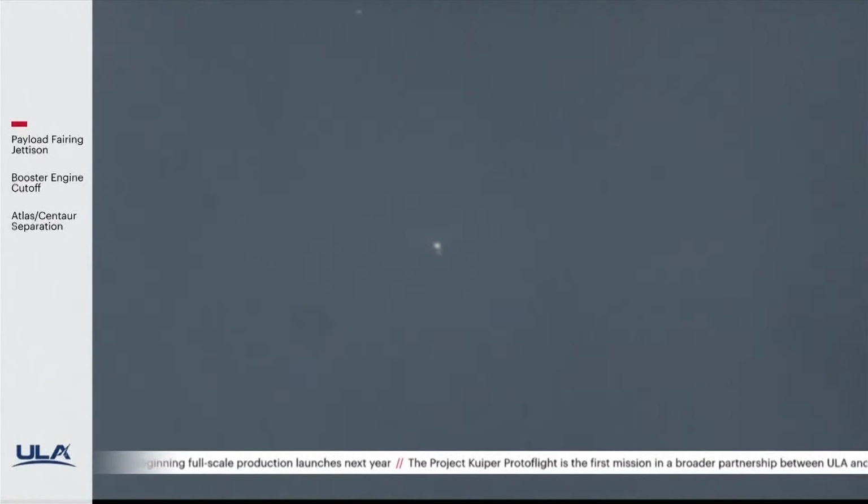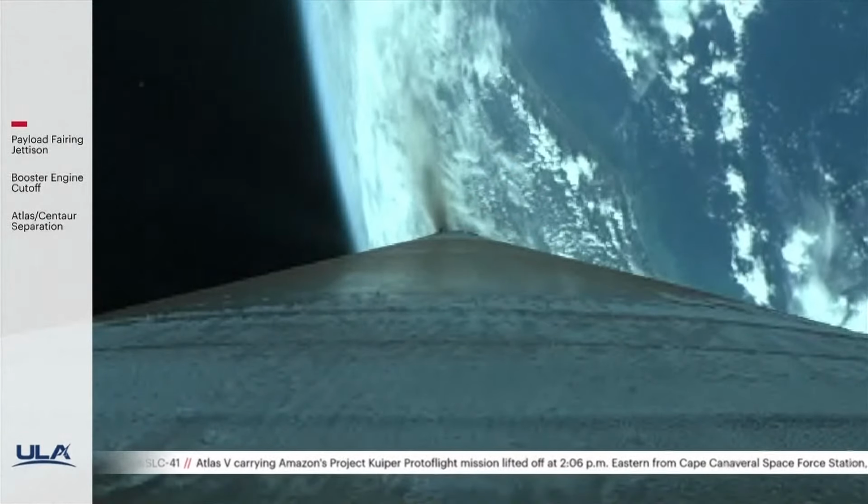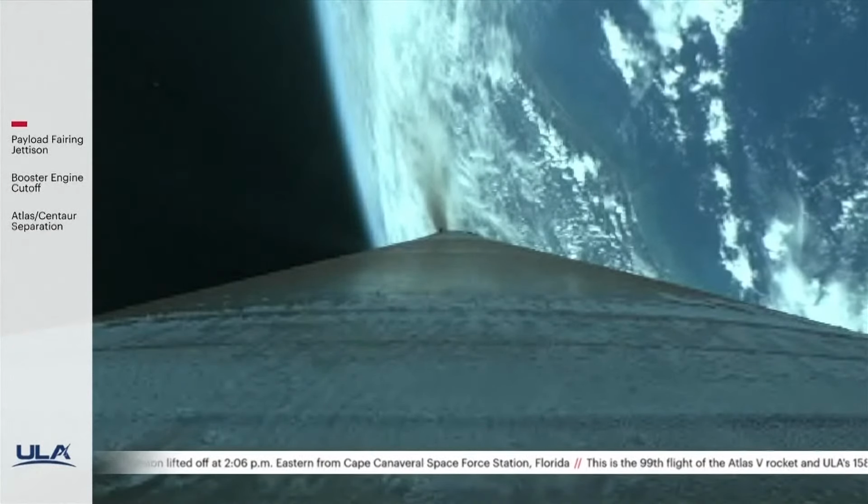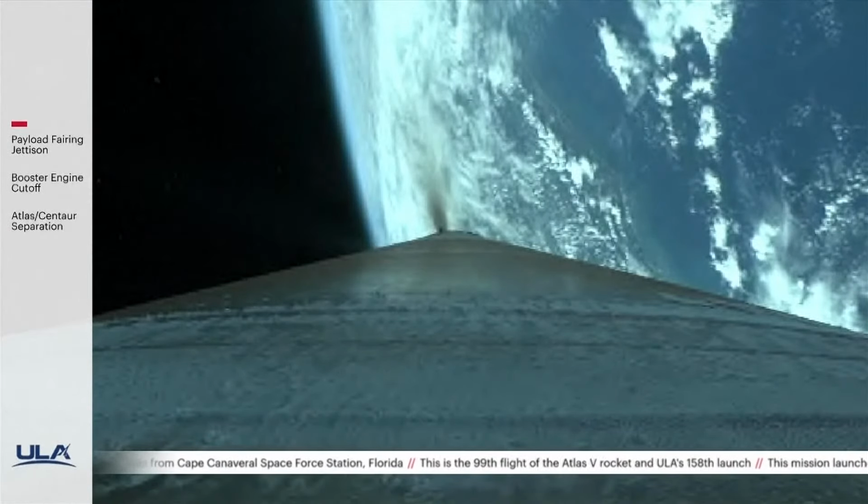We are throttling up inside of 1 minute to BECO. And we are less than a quarter of our liftoff weight at this time. And starting our 4G throttling, our G limiting phase of the mission. 30 seconds to BECO. And boost phase chill has been in progress. Engine temperatures are reducing as expected. Coming up on BECO, and we have cut off. Everything looks good.